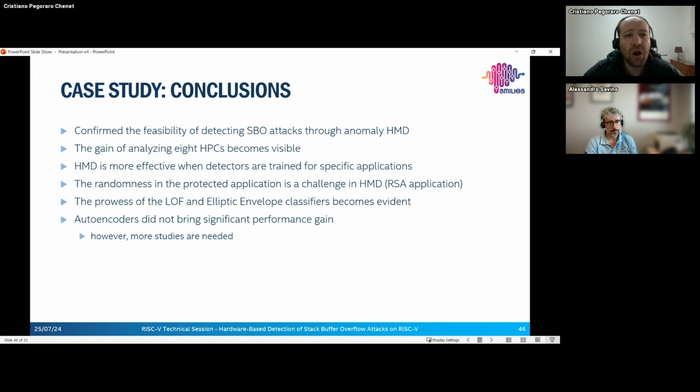Some conclusions of our case study. With these results, we confirmed the feasibility of detecting stack buffer overflow attacks through anomaly hardware-based detection. We can see that we have a gain from analyzing 8 hardware performance counters in comparison to analyzing just 1, 2, or 4. This gives us an insight that if our hardware architecture, in our performance monitoring units, has the possibility to track more events at the same time, we will have better malware detection performance.